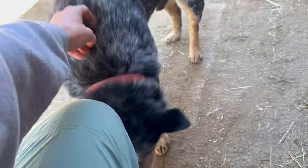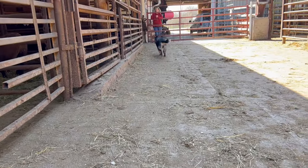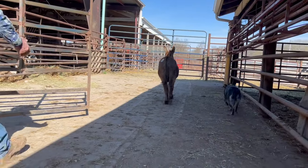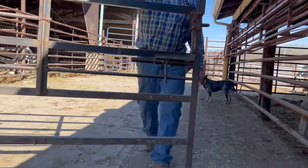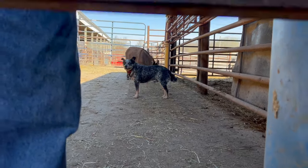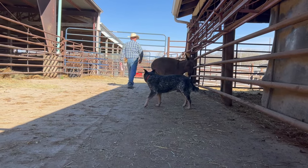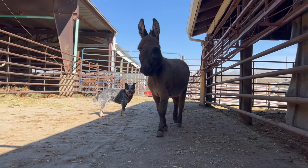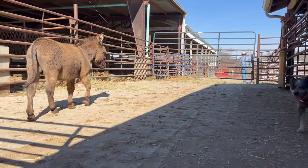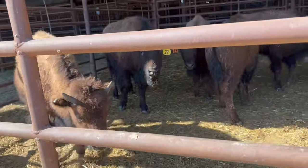Sweet. These dogs they have working here are awesome. Nice dogs. Good job, Willie. He's a good dog. He knows his job. He's beautiful. He won't get after him until you start whistling or pushing cattle. He's amazing. Now, that's Frankie's dog. So they're just moving animals and loading out, and he'll use this little dog to help. Hello, y'all.